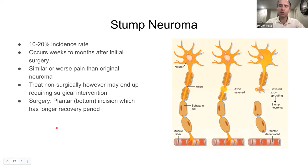Dr. Kellner, what's the typical recovery time if someone's considering just a normal top of the foot neuroma removal? What do you tell patients? How long before they get back into normal shoes or things like that?